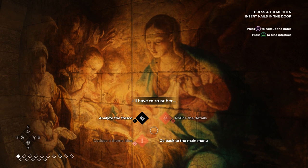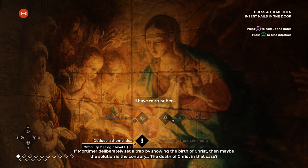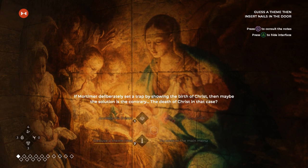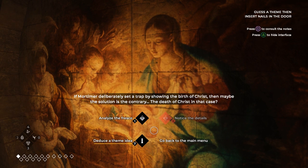Okay, so here's what I'm thinking, guys. We have the cross. We have the nails. Maybe it's about the crucifixion. Why is that another point? Didn't I just do this? Oh. Okay. Let's do this. It's probably going to be a waste, but if Mortimer deliberately set a trap by showing the birth of Christ, then maybe the solution is the contrary. The death of Christ in that case? Okay, we're going to take this.